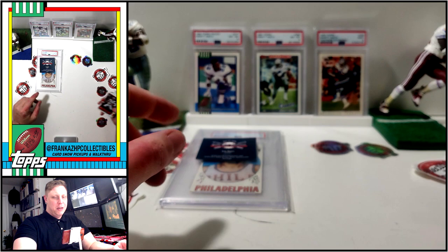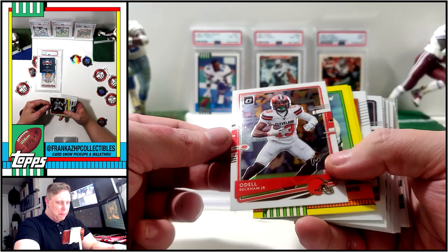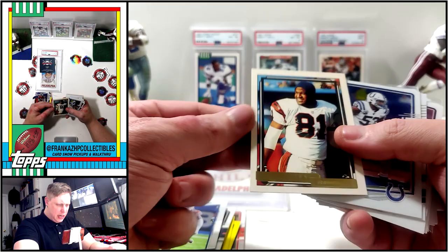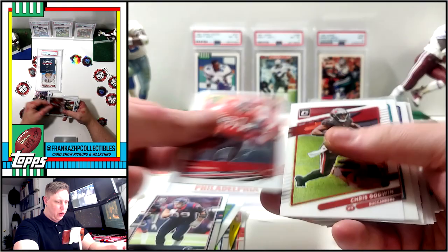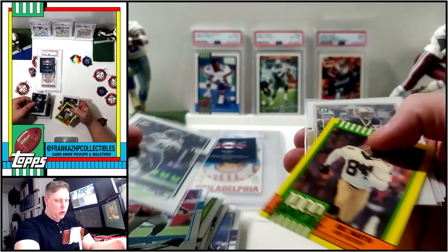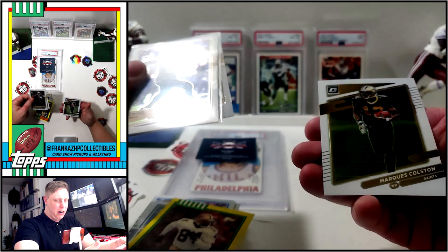So these aren't really in too much order, so I'm just gonna go ahead and flip through them. Some is Optic, some is Topps, but OBJ, some 1,000-yard clubs, nothing special. Lots of Optic, Von Miller, Diggs, a 92 Topps gold, random. Darius Leonard, Keenan Allen, J.J. Watt, Gronk, Godwin, Parker, a rookie of Andrew Thomas, Bosa, Kelsey, Jacobs, Crosby, Waller, Gilmore, D.J. Moore, Jordan Brooks, another 1,000-yard club, 1990, Michael Thomas, Kamara, Colston. That was the raw stuff.